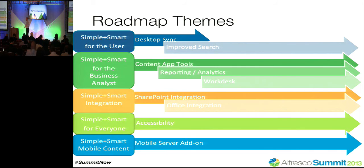Then we want to make Alfresco simple and smart for everyone. And that means accessibility. Yes, it will mean that we're going to be able to really capitalize on the great position we already have in the public sector and the federal government. The areas that mandate accessibility, 508 compliance, for example. But we're also going to do it because it's the right thing to do. We want to make Alfresco accessible to everyone, regardless of their physical capability.